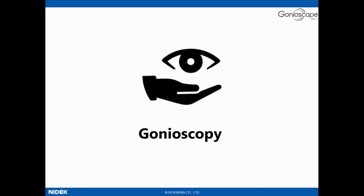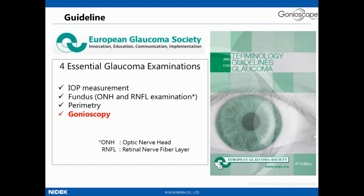So now we've covered glaucoma and the structure of the angle. Let's review gonioscopy. This is a guideline from the European Glaucoma Society, and we also have guidelines from the American Academy of Ophthalmology stating about gonioscopy. Gonioscopy is mainly stated as one of the most essential examinations for glaucoma diagnosis. Not only in Europe, but also in America and Japan and other countries as well. If you know any guideline in your country or region, please check it and tell us if gonioscopy is there as well.